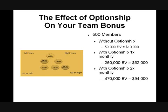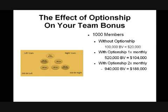Well, let's take this up another notch. Your team now has 1,000 members. Well, if those 1,000 members are not on option ship, they'll generate 100,000 points of business volume, or $20,000 a year. But if 1,000 members of your organization purchase 1 coin per month through option ship, that's 520,000 points of business volume, or $104,000 per year. If those same 1,000 members are purchasing 2 coins per month, that's 940,000 points of business volume, or $188,000 a year.